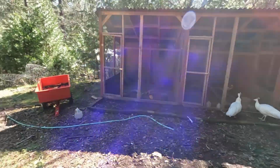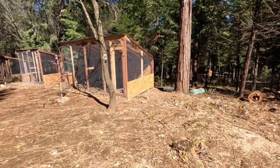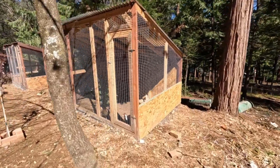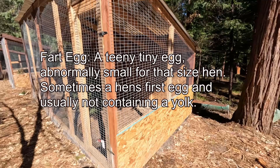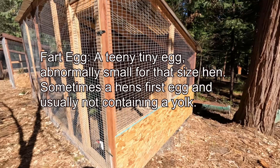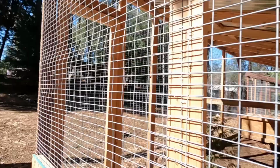Boss man, his girls aren't laying yet. Oh, as a matter of fact, I did get one little tiny egg, but it was one of those little, what you would call fart eggs. They're like tiny, tiny. All right, nothing in the silvers.